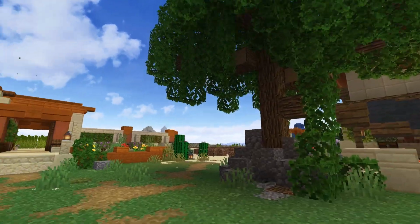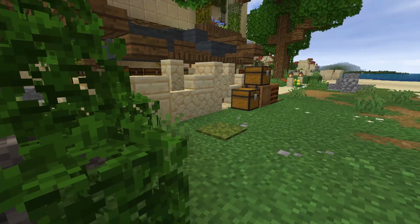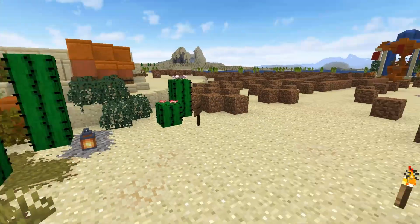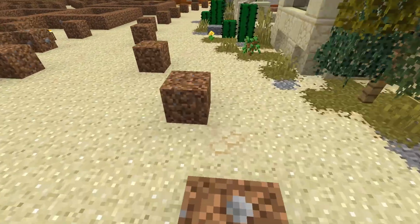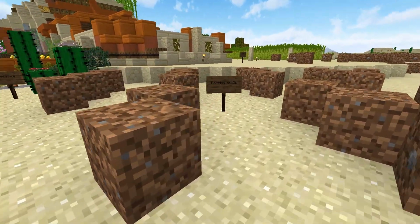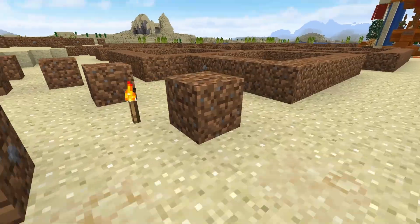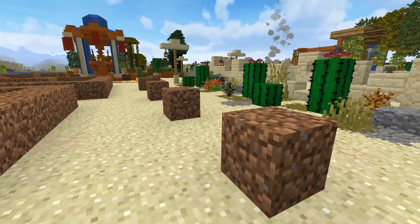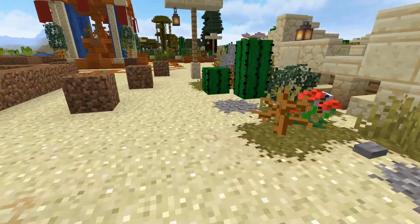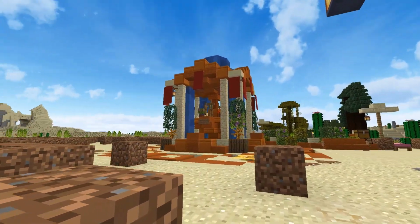I took a whack at making a custom tree, kind of like a weeping willow, but you see, it's growing out of this boulder. I thought that was a neat idea. And I've also been laying out the foundations for the rest of the village here. See, pay no attention to the dirt, it's temporary. But we've got farming stalls, there's going to be shopping stalls, there's going to be all sorts of cool little buildings in here. And I added some more cacti, some more plants.